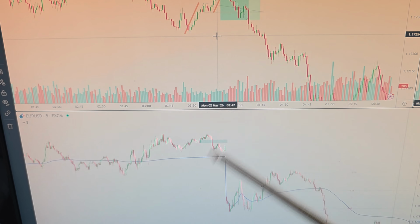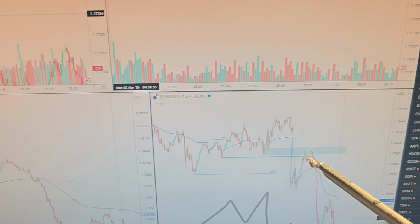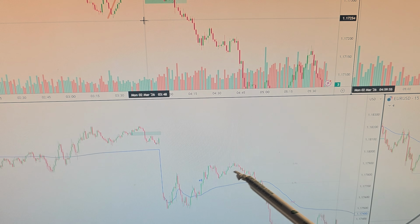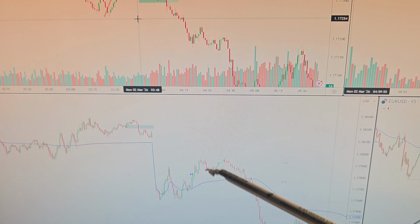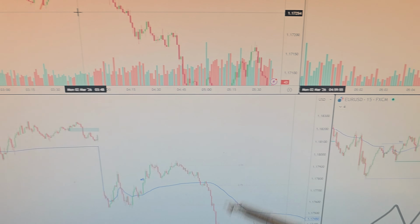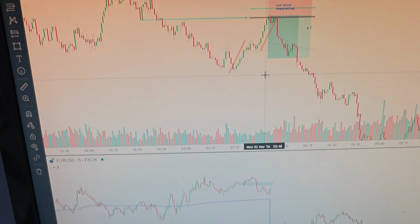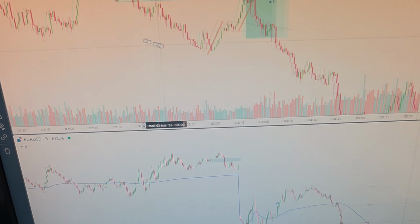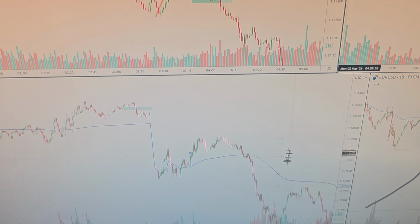But we'll disregard that. We'll say that we CHoCHed properly here, and we're looking at this breaker block, which we're looking for entry somewhere around here, and this is that first little dip, this one right there, and then the big one. So 5 minute and 15 minute. In any case, we're looking to the 1 minute in that same area of this area here.